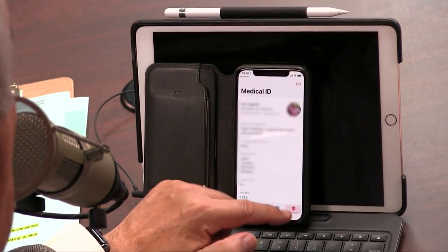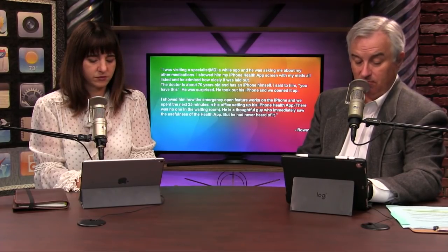I meant to say medical ID, and I won't show my medical ID because I don't want you to see how ill I am. But this is in there. And one of the things that's in there is organ donor, and that's also important because if they can't resuscitate you, they want to get you to the hospital immediately so that they can get your organs and give them to somebody who can use them. And you can register for that right on the phone. I love the medical ID feature. So if you haven't done this yet, go to the health app, explore it. But before you do anything else, fill out medical ID so that if something does happen, the first responders who get to you can get the information they need right away.